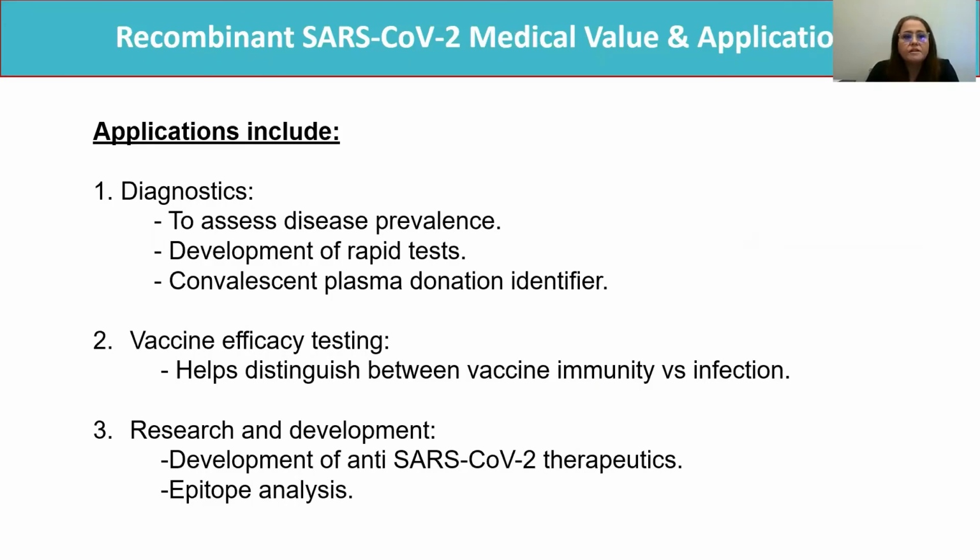So the applications of our purified SARS-CoV-2 proteins include diagnostics. They can be used to assess disease prevalence in communities. They can also be used for developing rapid tests, and also they can be good tools to identify who can be a good convalescent plasma donor. And as we saw in the previous slide, they can be used for vaccine efficacy testing, and one of our assays can distinguish between vaccine immunity versus infection.